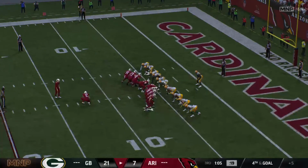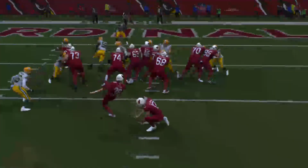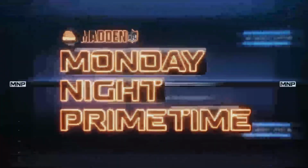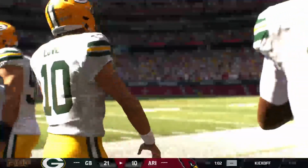This only a chip shot from the right hash. The kick by Ryland is good, and that'll get him back to 11. In that close, in the red zone, you know they're upset. They couldn't finish the drive with the touchdown. It's only half the points, but at least there's something to show for the possession.